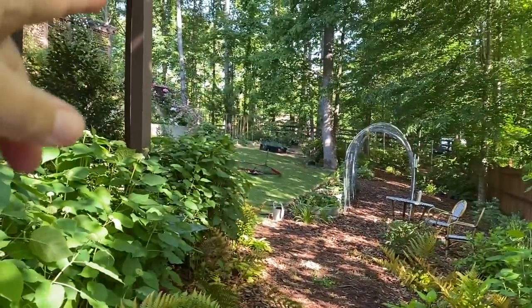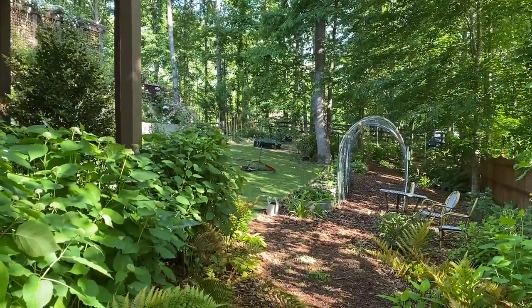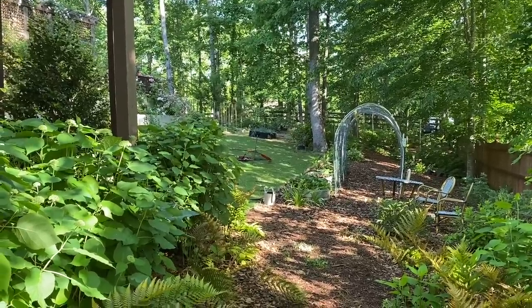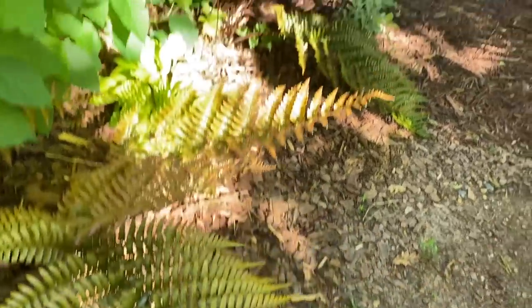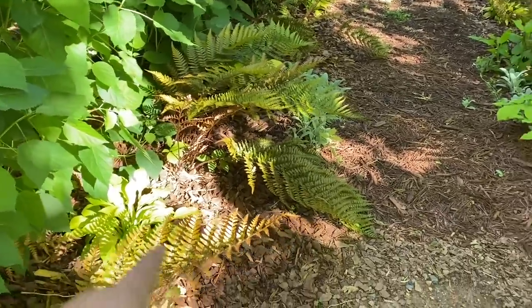So what I ended up doing is I planted Invincible. There's an Invincible hedge in the back, as well as some Invincibles dotted around in the woodland garden area. And then we've got autumn ferns, all along here with more August Moon hostas.